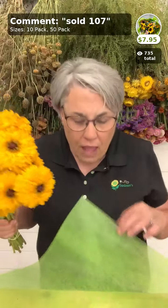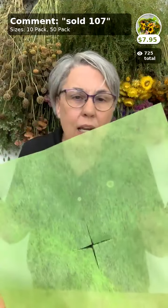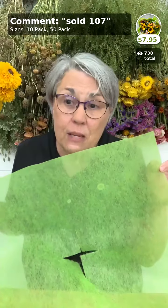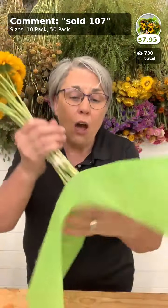So these are fabric, pre-cut in the center with an X. Lime green complements all colors. You can use it with clear sleeve or craft sleeve, and it comes available in a 10-pack, 10 of these sheets for $7.95, or a 50-pack of these sheets for $31.95. And I'm going to show you just what I do.